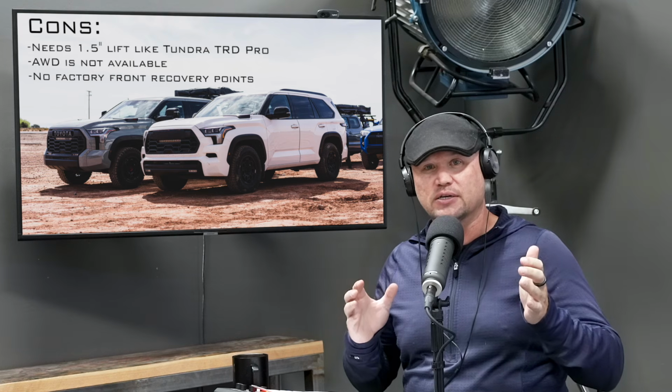We need that additional lift, particularly in the front, to provide for additional ground clearance. Or at least we need to see that factory designed lift kit option that can be installed at the dealer, which will give about a 3-inch lift and allow the fitment of a 35-inch tall tire.